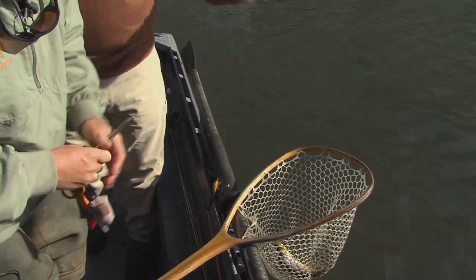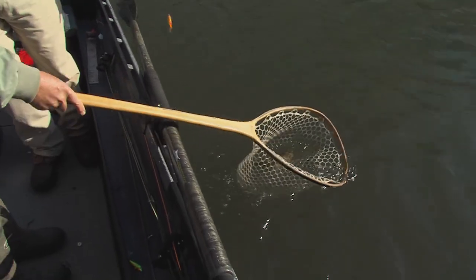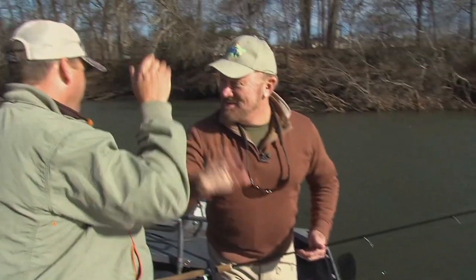Here, I'll fix that. There we go. Good deal. There she is. Another prize. Excellent. Chattahoochee River trout. All right.